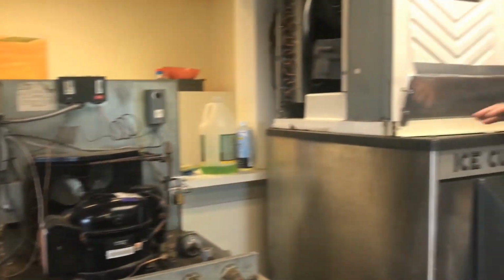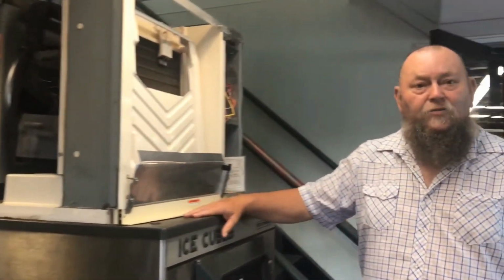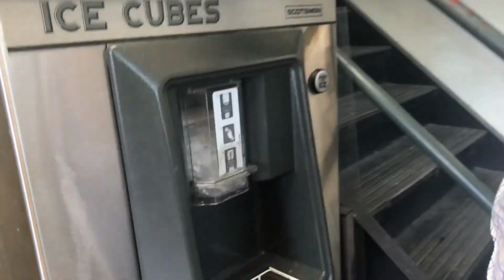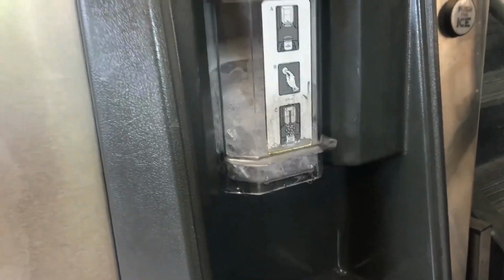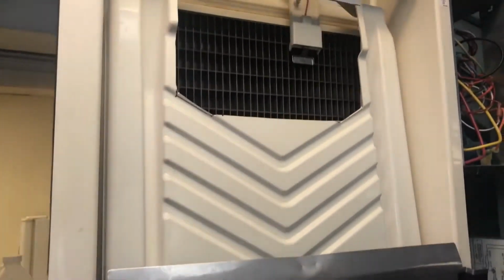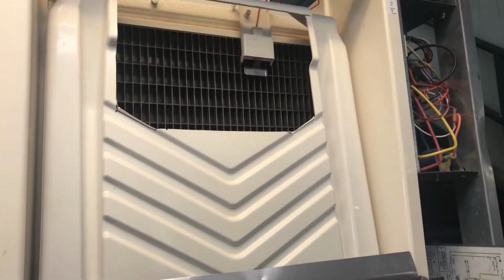Now, we have a number of different pieces out here, but primarily I wanted to introduce you to our ice maker. This ice maker runs 24/7, all the time, producing ice. And as a student, one of the things that you'll be doing is pulling it apart and performing what we call a cleaning on it.